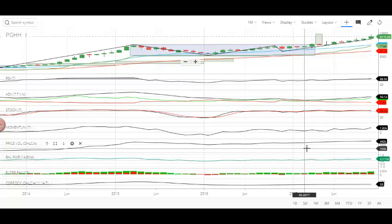After considering all these indicators and the guiding parts of the indicators, the conclusion for this stock is that this stock can be considered for long-term investment.